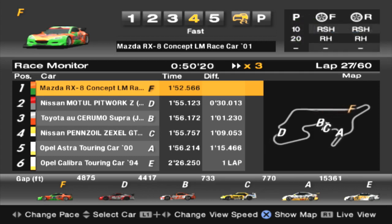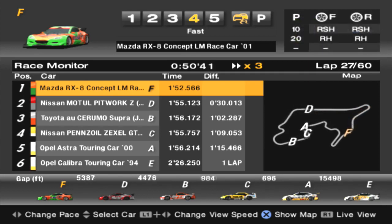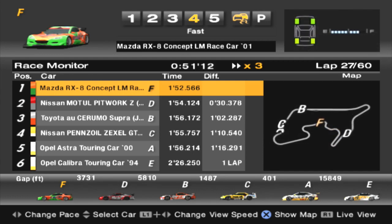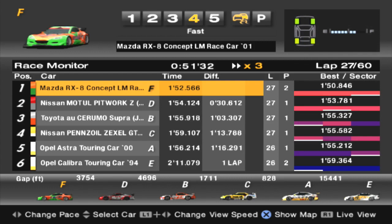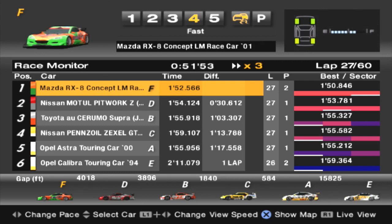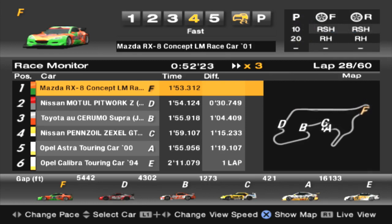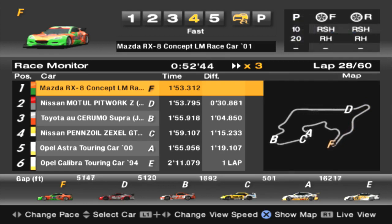Granny, whoa, 152.5. Okay. There you go, Granny. She's getting somewhere now. There we go. Widen that gap. There we go. Add her, Granny. That's what I'm talking about. Now the Astra has a better time than the Petzl and the Supra. Consistently good laps. Definitely think we're going to get 10 laps out of these as well, which is good.